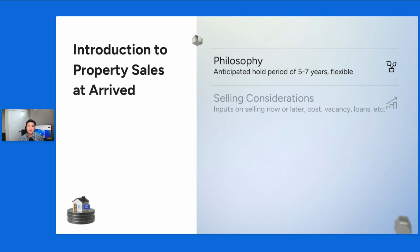So, we're always looking to improve on the real estate investing experience, and hold periods can always be a tricky thing. So, we have our own philosophy on how to maximize the returns for all investors. But again, if you need a different timeline, then Arrived is working on those products to make that available to you.